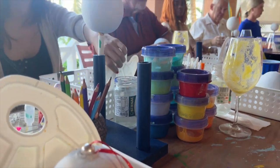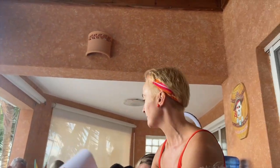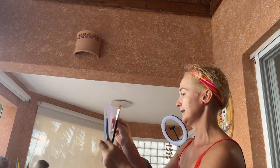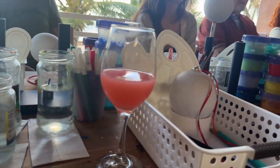Fun to work with so many people, so many different ideas, or until we had our ideas. Ulyana as well gave us paper. She said for those who want to paint first or draw first, the idea is down before drawing it actually on the little ball.